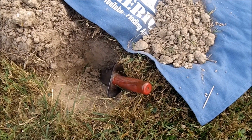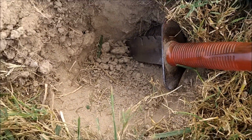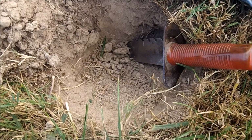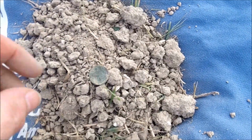Well, I'm still working this row. Got a 21-22 signal and dug down about 6 inches, and I pulled out 5 nails out of this hole, but it was still giving me a pretty nice tone. And there it is, another early wheatie.